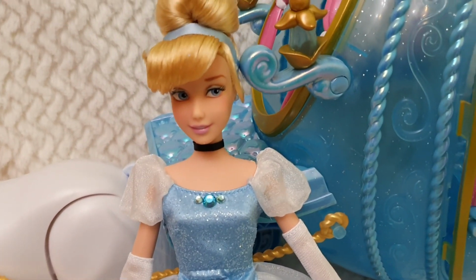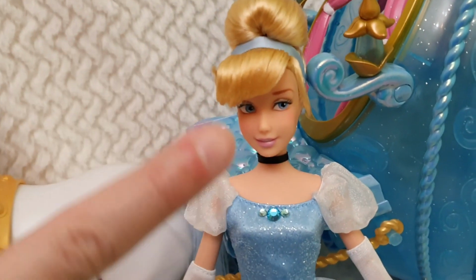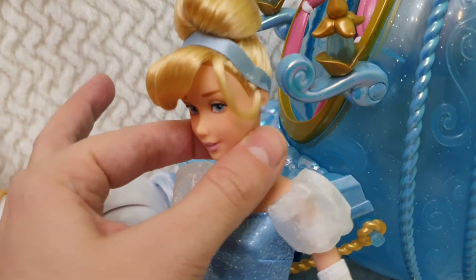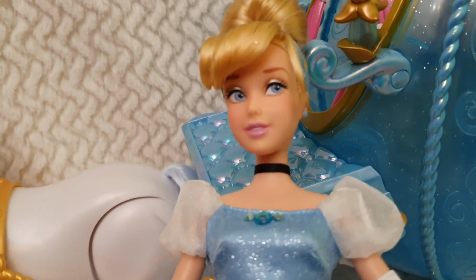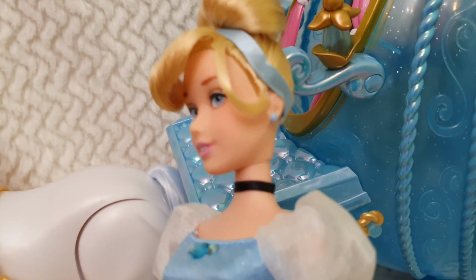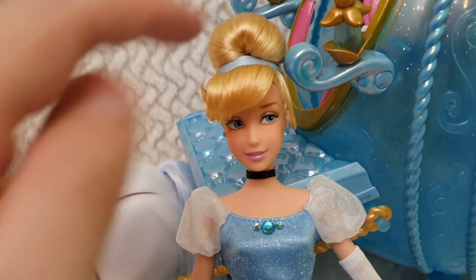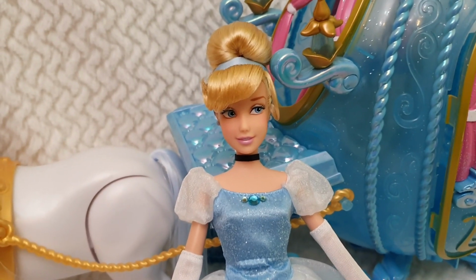So starting with her, the sculpt is just amazing. The way the bangs are, it's very gel, or at least this part. It's just to the side, and then there is a portion that is clear. Her face is immaculate. I love it. I also love that she's wearing the earrings in blue, and then she's got the little black choker or lace, and then the hairband in a light shade of blue.